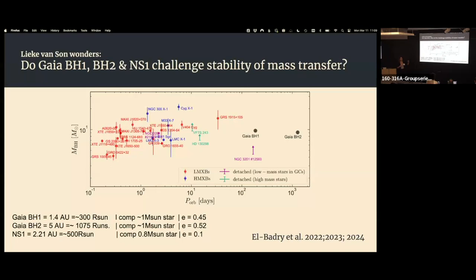So then the question becomes, if they did interact, and you have the situation of this 1 solar mass companion in all three cases, plus a 20 to 30 solar mass donor, then you would expect that to go unstable, because it's a 20 to 1 or 30 to 1 mass ratio. However, if it wasn't stable and you go into a common envelope, why are they still so wide?